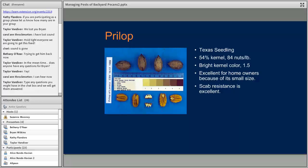Phillip is a little old nut, comes out of Texas, about 84 nuts a pound. It's small, but it's probably one of the best tasting ones you would ever eat. And it's got excellent scab resistance. I don't know that I've ever seen scab on it.